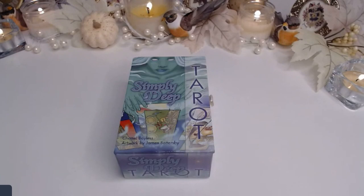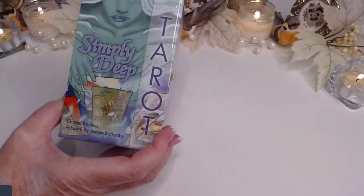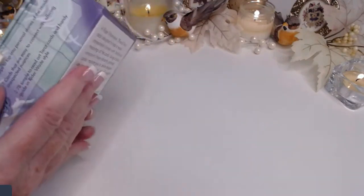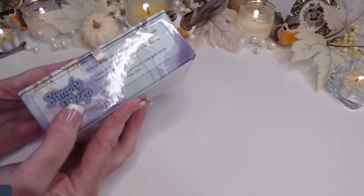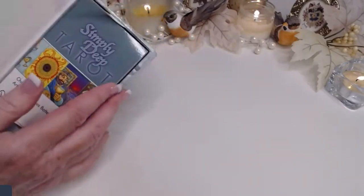The first deck I'm going to add to my collection is the Simply Deep Tarot. These are all mass market decks. I did take off the plastic. I haven't opened up the boxes yet, so you're seeing them at the same time I am. These are one of my favorite boxes, this little metallic flip top box. They are one of my favorites.